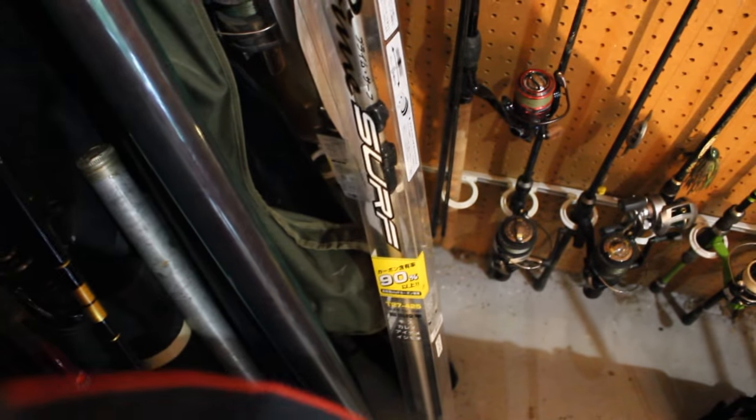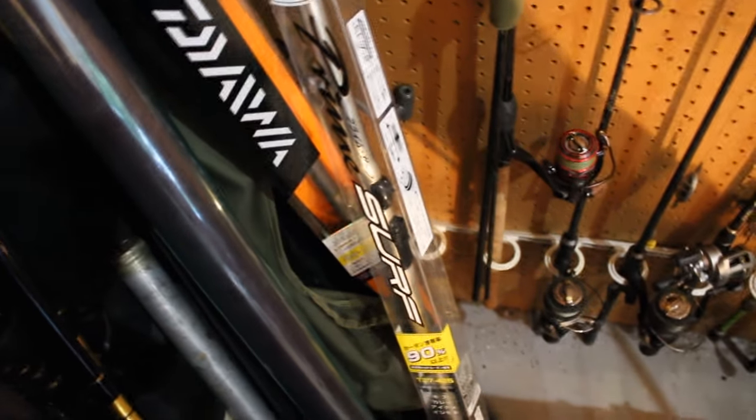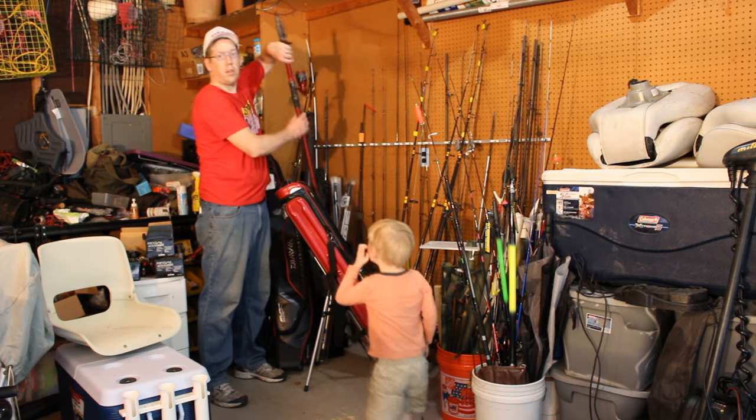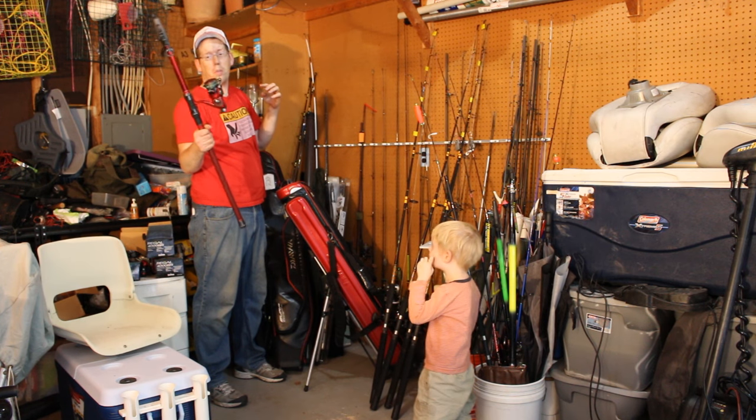Oh, there's a Prime Surf. It's a telescopic surf rod from Japan. And there's the Daiwa Liberty Club, another telescopic surf rod. Both of those are aluminum. 13-foot telescopic rod, German rod. This is from the DAM company.